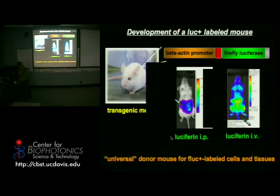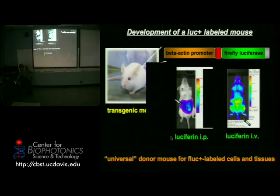But these were kind of just images to verify that, okay, yes, we'd actually engineered a mouse so that every tissue, every cell was expressing luciferase, so that we could then use these to study other processes, stem cells, and very hard to isolate cells that we may want to track around. I'm going to show you one example of that.